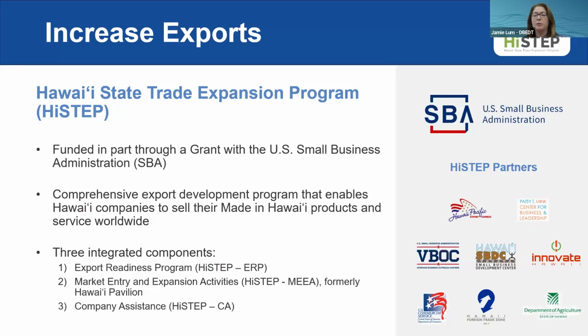But altogether, this is a program that is intended to help companies, whether you're new to export or a company that's already been exporting and looking to expand. And it's an export development program. So what we really want to do is expand the sale of Hawaii-made products and services worldwide. And so we have three integrated components to the program. We have our export readiness, we have our market entry and expansion activities, and we have company assistance. I'll go into a little bit more detail on those three components in just a minute.